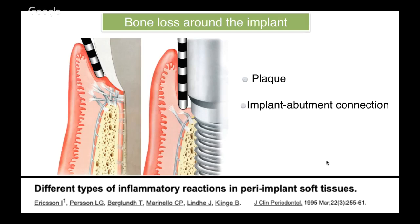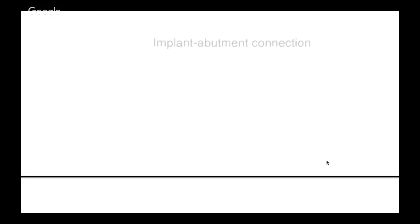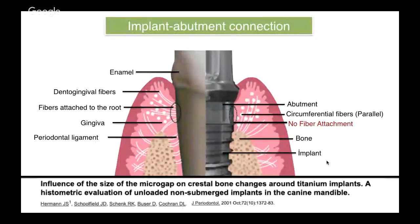It is the implant-abutment connection. This theory was first proposed in 1995 by Ericsson. Hermann is the one who proved this theory using animal testing. Hermann, in 2001, stated that butt joint style implant-abutment connections alone cause bone remodeling.